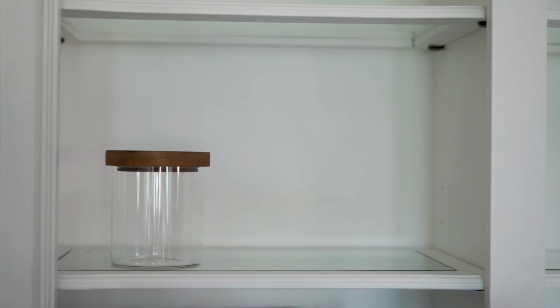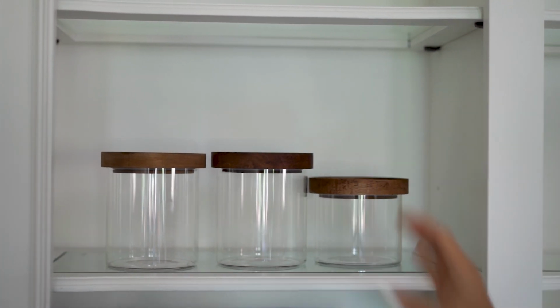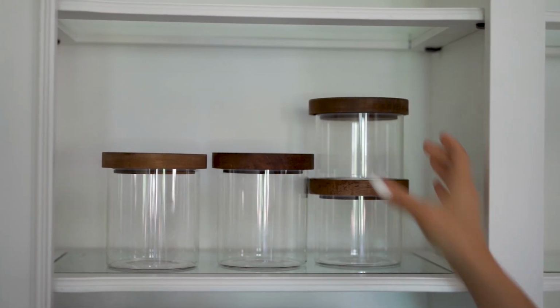Now what I actually went into Target for was some jars for our new open pantry in the dining room. They only had a few left. They had 2 of this size and 2 of this size. So I just thought, okay, I'll grab them so I can at least bring them home and measure them in my shelf and see, is this the right size? How many can I fit across? And I realized I want the taller ones. I'll still use these, but I figure I'll do a couple of different sizes and maybe just order them online because they didn't have very many in store.